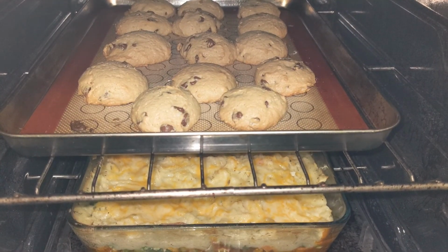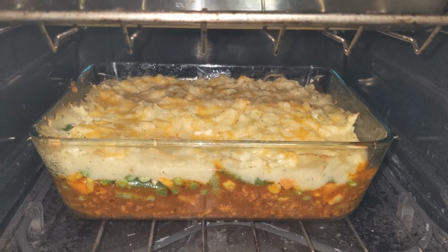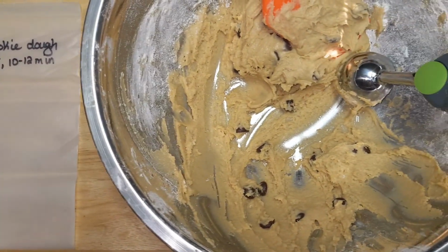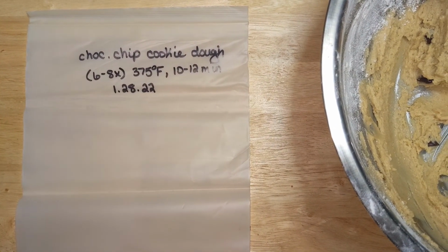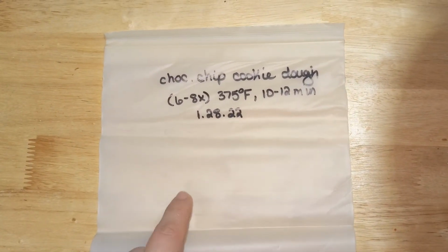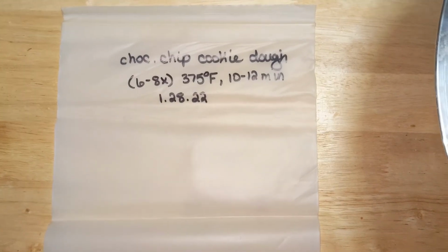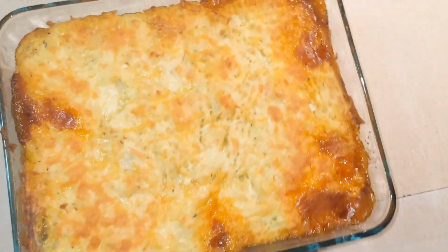The timer just went off for the cookies and the shepherd's pie is coming along beautifully. Not toasted yet on the top, but I'm gonna pull these out and put the next batch in. All right, instead of cooking the rest, I think I'm just gonna pack it up and freeze it so I can make it on another day because that first batch made 14 and I think that's plenty. Oh, and these are my compostable bags. These I swear by. Anyone who uses Ziploc bags and says that you would like a green option, look for compostable bags online.